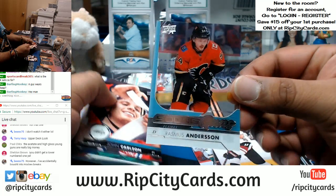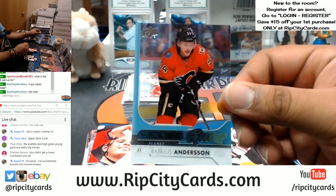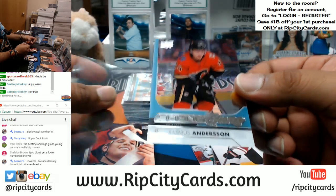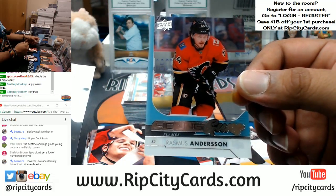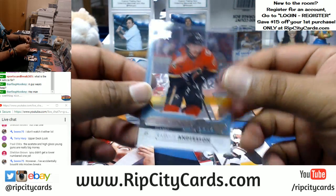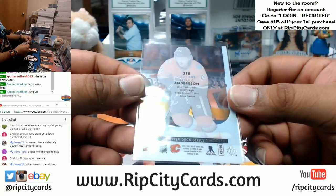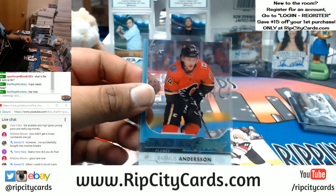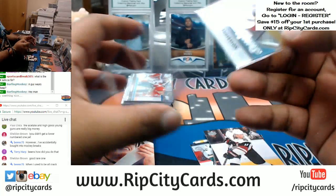Oh, shit. I can only imagine that this is worth some moolah. It's so weird to hear my name out loud. Anyway, Rasmus Anderson for the Calgary Flames. And that thing is see-through. See-through, that clear-cut business. I can only assume that this thing needs a top loader on it, because that is nice.